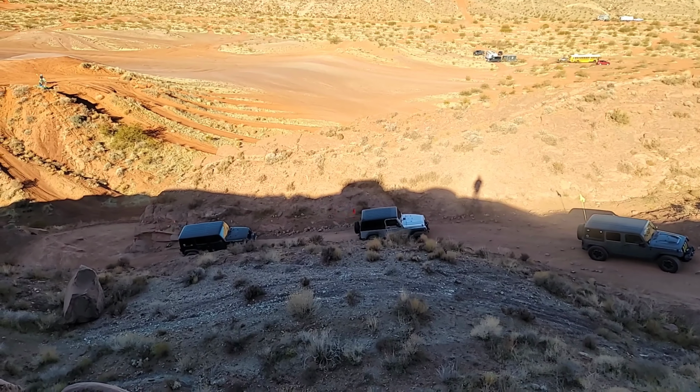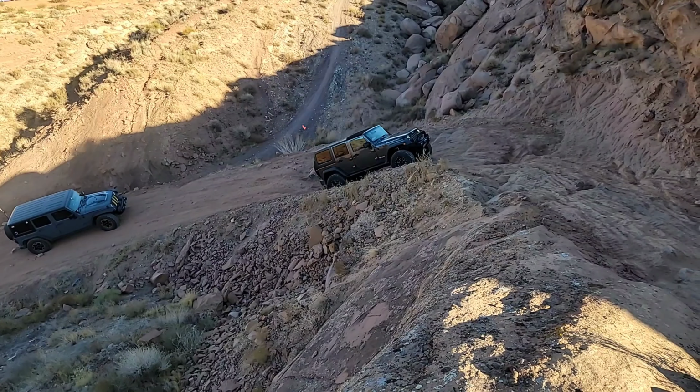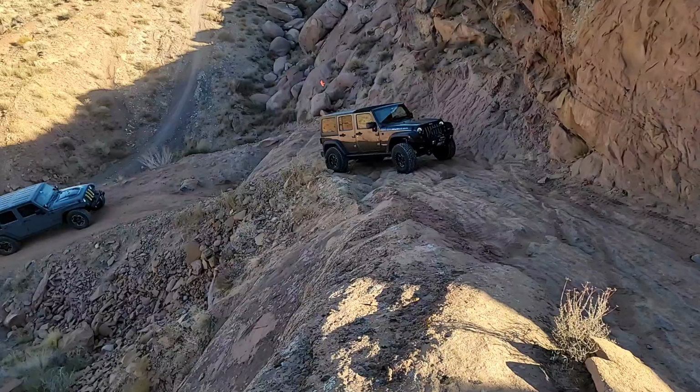Climbing up the ridgeback entrance to West Rim. And right here where they're coming up, it's been dug out a little bit by the side-by-side. You can see they're coming up it without lockers. Nice and easy roll. Nothing too bad.